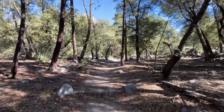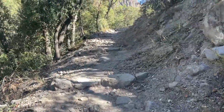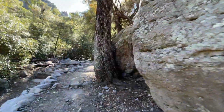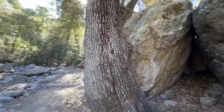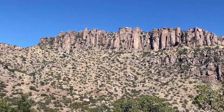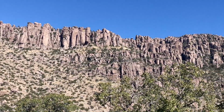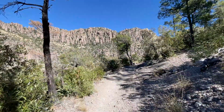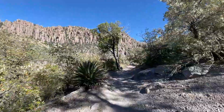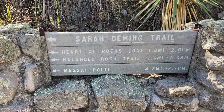And we're told that it's a 7.5-mile trail. And this trail has about maybe 1,500 feet elevation gain. The trail starts off for 1.5 miles walking on the lower Rhyolite Canyon. And there you gain about 500 feet. You come to an intersection where you can go several different ways. We're taking the Sarah Deming route, which is going to go up another 880 feet.